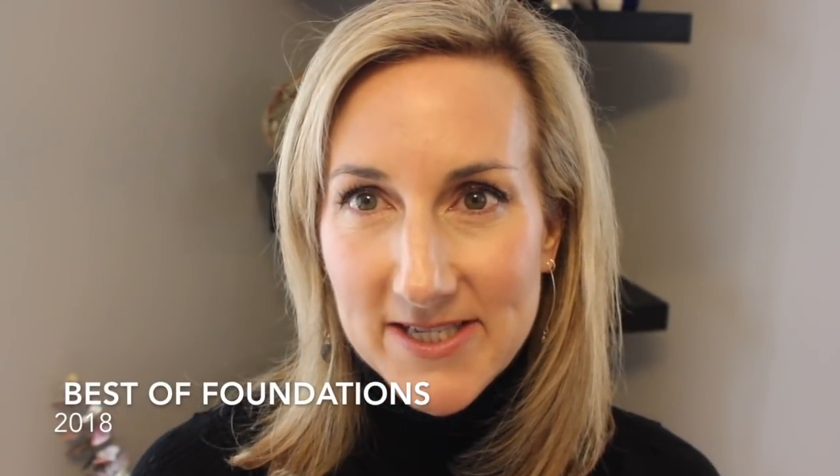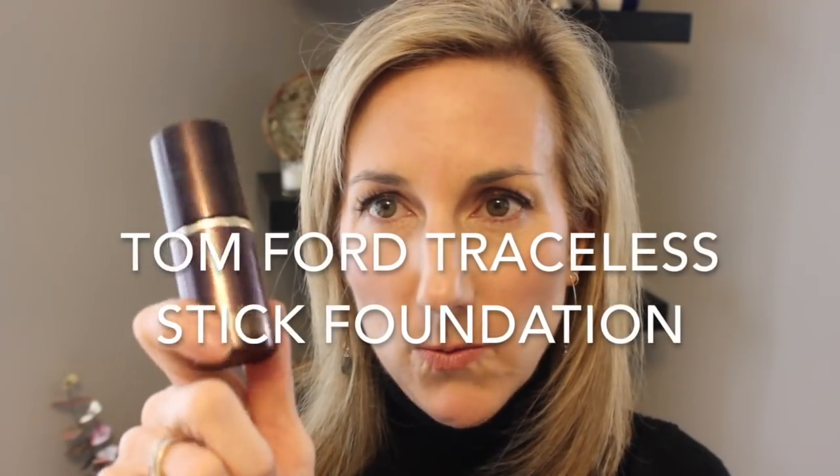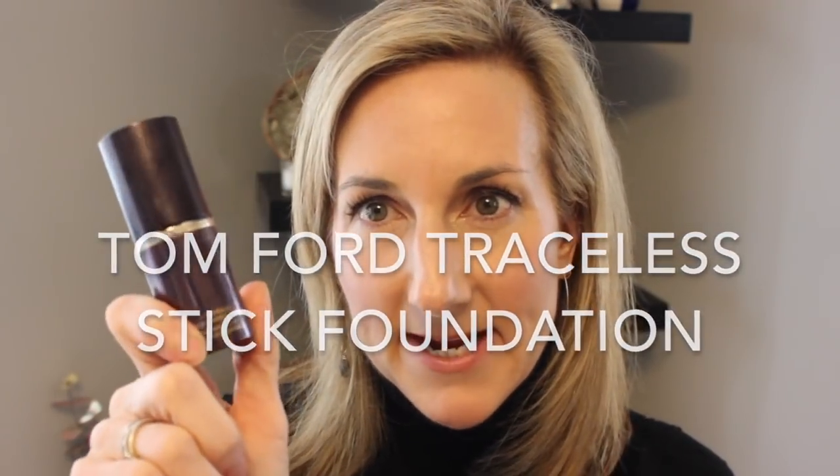Okay, moving on. I did do my foundations the other day, my favorite ones of 2018, but I did want to say one thing. I have 3 standouts that I want to talk about, and one of them, this was my most worn foundation, probably in 2017 and 2018. I absolutely love the Tom Ford Traceless Stick Foundation. I have it in 2 colors, 5.5 and 6.5. This is my holy grail. It still is. So nothing has been bumped out.